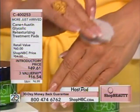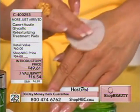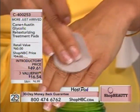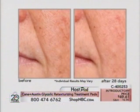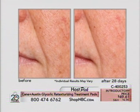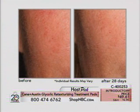This is developed by Craig Austin. So who is this for and what does it do? This is really, Christine, for everybody. It's a very powerful retexturizing pad. It's composed of glycolic acid, which is the best exfoliator of the skin, and it's able to actually penetrate into the second layer of skin and make structural changes. And you can see here in the before and after, this woman has more increased, her pigment is more uniform. It's going to shrink your pores, it's going to diminish your fine lines and wrinkles, and it's going to even out your pigmentation.